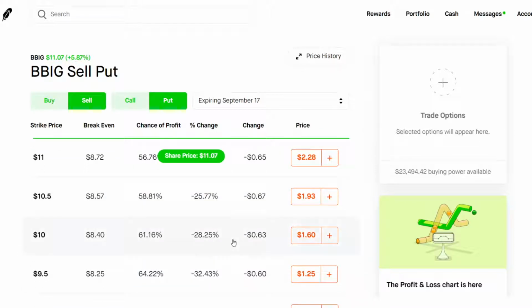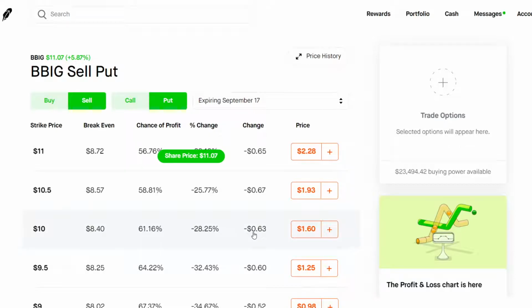So say you're fine with buying shares at $10 each, you could go ahead and sell a $10 cash secured put. And remember, implied volatility is pretty high. It's very inflated for the call side, but it's also pretty inflated and expensive for the put side as well if you're buying puts. So we're going to be selling puts.